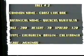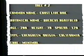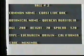This is a California native oak and can survive with no help. It is about the only native oak that can survive turf grass conditions.